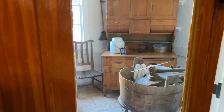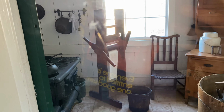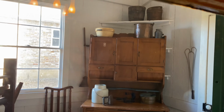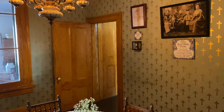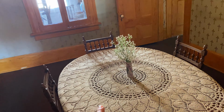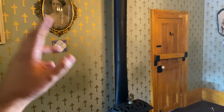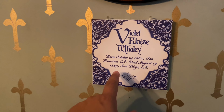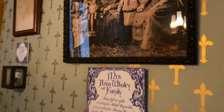Look at this old kitchen setup. Look at that. That's pretty neat. All still there. Just a real interesting, creepy dining room setup. So I was showing on that side of the wall some of the Whaley sisters or family. And this one's a whole big family. So look at the dates. And one of them, like I said, I saw earlier, died in Lemon Grove in the 50s, which is crazy.